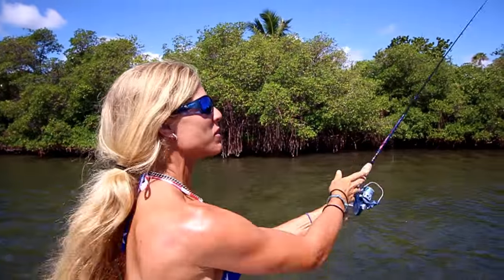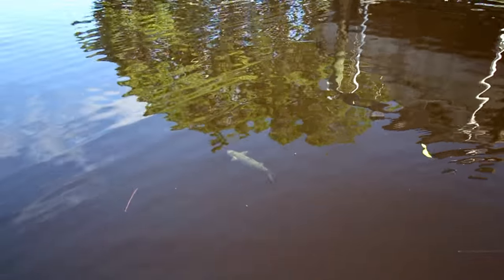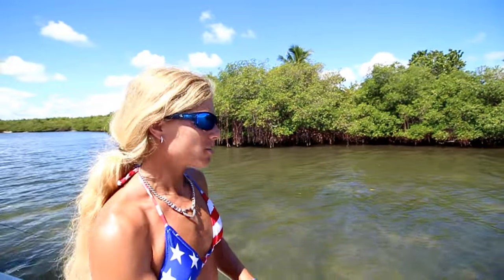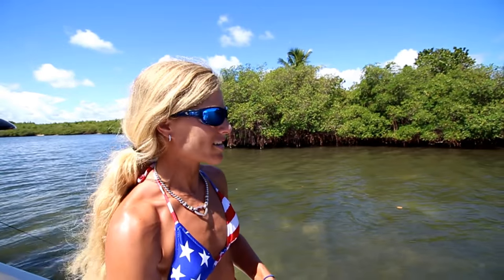So we have moved from Du Bois Park over to the Hope Sound Flats, and we are casting around, and we have our mullet out the back, and we're kind of controlling along, spotting fish, looking for fish. Landon's on top, looking for some fish. So we're just casting around and having a great day out here. It's so gorgeous, no clouds, beautiful Memorial Day weekend.